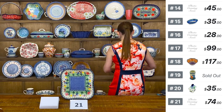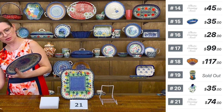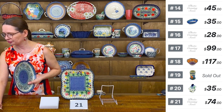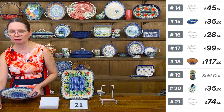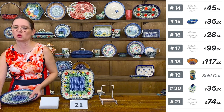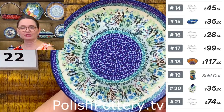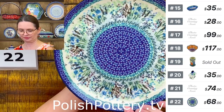Next I have a little, not little, 10 inches in diameter, so it's not little, but this is a cute pattern with lavender, and it's spinning. Okay, $68. This is Unicat pattern with lavender meadow, designed by Miss Krystyna Dacyszyn, Unicat 4333.